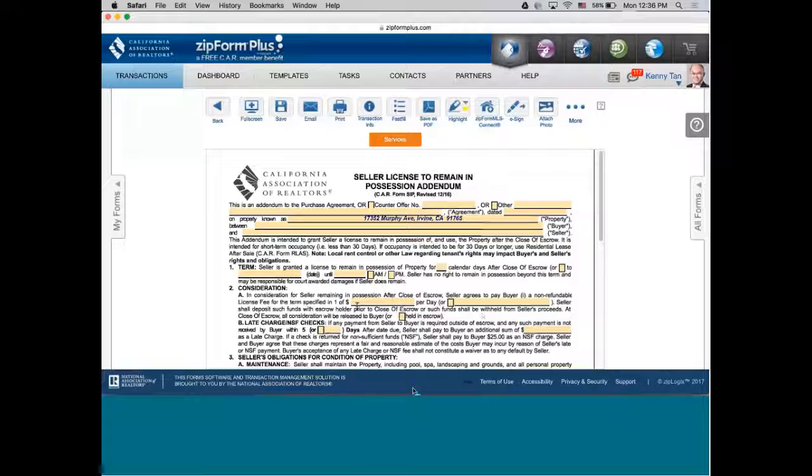And it says seller shall deposit such funds with escrow holder prior to close of escrow, or such funds shall be withheld from seller's proceeds. There are two ways to do it. So if you're going to let the seller stay there for 29 days, and you decided it was going to be, let's say, $30 a day, so that will be about what? 29 times 30 is about $900, right? Do you want that subtracted from the seller's proceeds, or do you want the seller to deposit $900 into escrow?